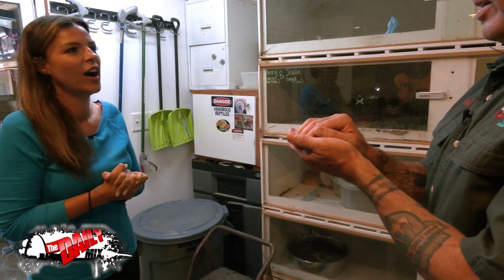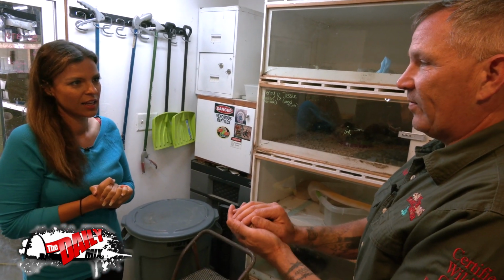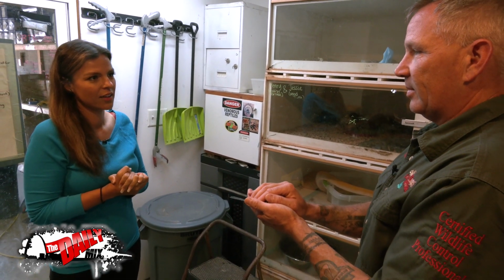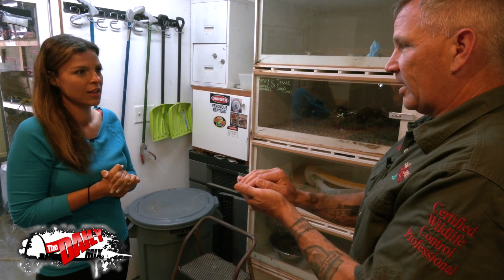Okay. So I'm going to allow you to hold a venomous snake. Okay. And this is the most misidentified venomous snake in Missouri. Okay. All right. People think that this is a pygmy rattlesnake. And it's not. What is it? This is a western hognose snake.